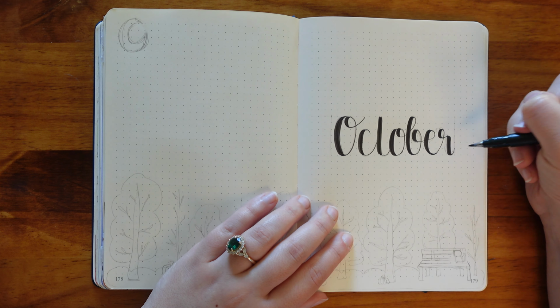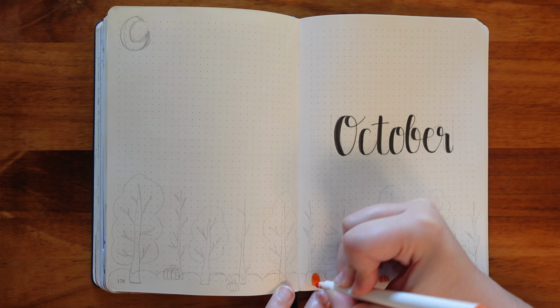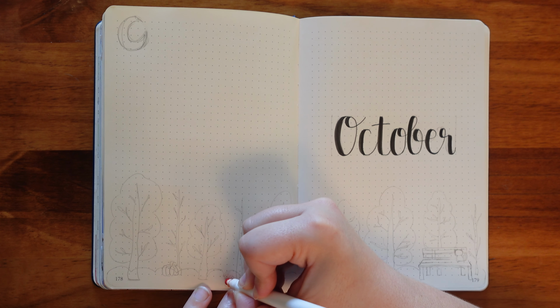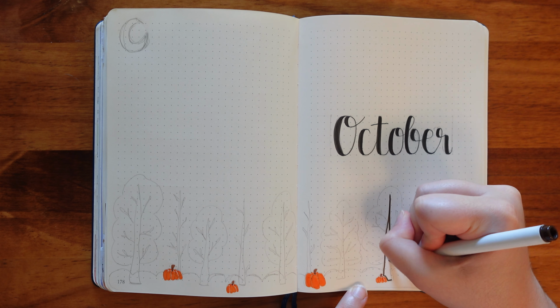I outlined everything in pencil as always and then got to coloring. I chose to write October in a calligraphy style front and center, and then I went in and decorated the rest of the page. I added in these pumpkins of various sizes and sporadically, which makes it so much more cozy.